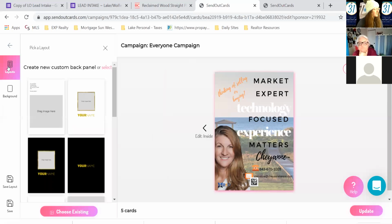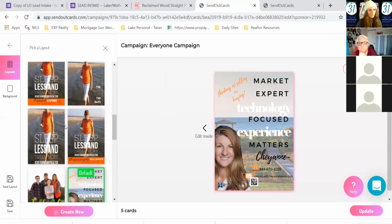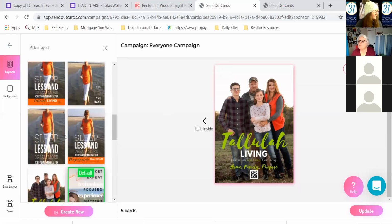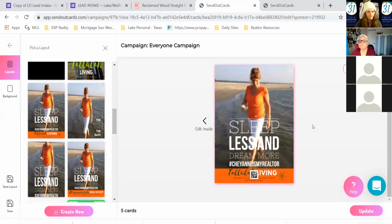Let me do this. Let me come over here. Here's my backs. Let me choose an existing one. Whatever back you decide to put on here, pick it. Okay. So let's just pretend I decide for my first back on this card, this is the back I want. Now, I created this for Thanksgiving. So I'm probably not going to make this my first back. Honestly, if it's me, I'm probably going to do my lifestyle one, or I'm going to do a business one.